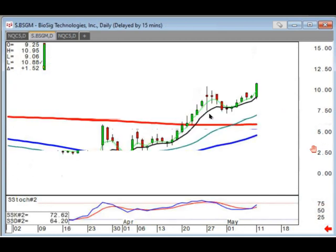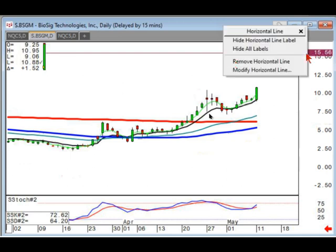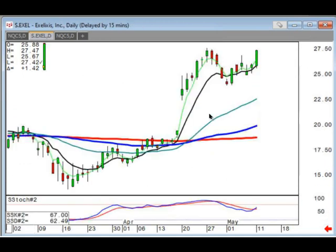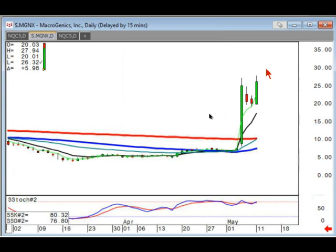BSGM, there's another J-hook pattern. Where do you think the next likely target is going to be? But wave 1, wave 3 could take you up into this range. So right now, it's all related to medical. Another J-hook pattern on EXEL. MGNX. I think after hours, this one was trading up in this range. There's your breakout. These are the type that when they break out like this, something new obviously is happening.